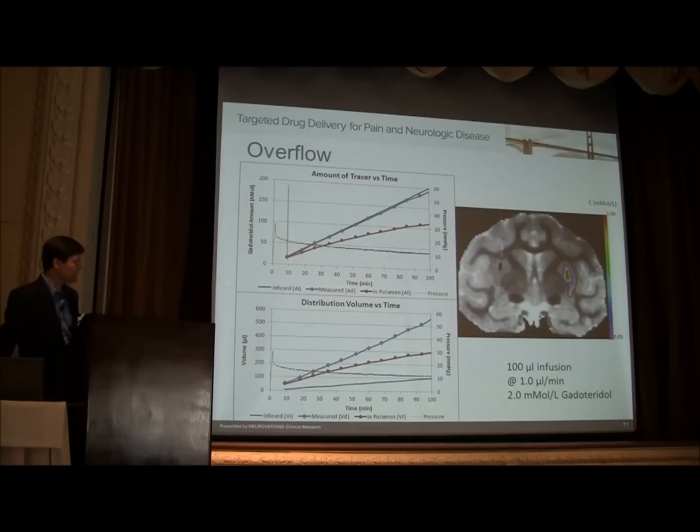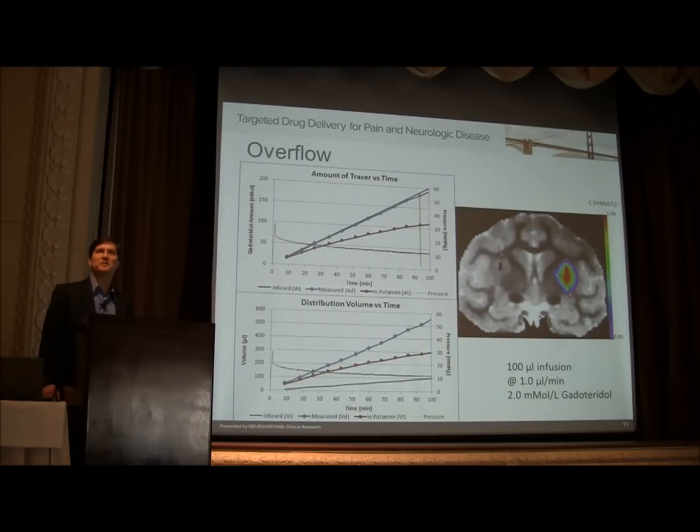And if I run through this infusion, you can see that even at 18 minutes, we're starting to overflow on the interior boundary now. And so the red and the blue lines diverge almost immediately, and we're overflowing from the beginning. And as a result, we've got more loss of infusate from the putamen. The interesting point is this is a very small change in catheter position, and a fairly significant change in result, in how much is put into the putamen and how much is lost. So it tends to say that the dose is going to be very, very sensitive to catheter position.